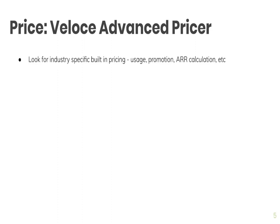So in terms of pricing, that's your second part of the CPQ puzzle. Pretty much all the major vendors will be able to support the typical pricing models for usage, promotion, but you want to see what are the ones that you need. So things like ARR calculation, and even certain usage models. It depends on really what you need. But again, it goes back to the earlier point. Come with your specific use cases and see if the software supports that, or does it require customization? Once you start stepping into customization, you're in a world of potential trouble.